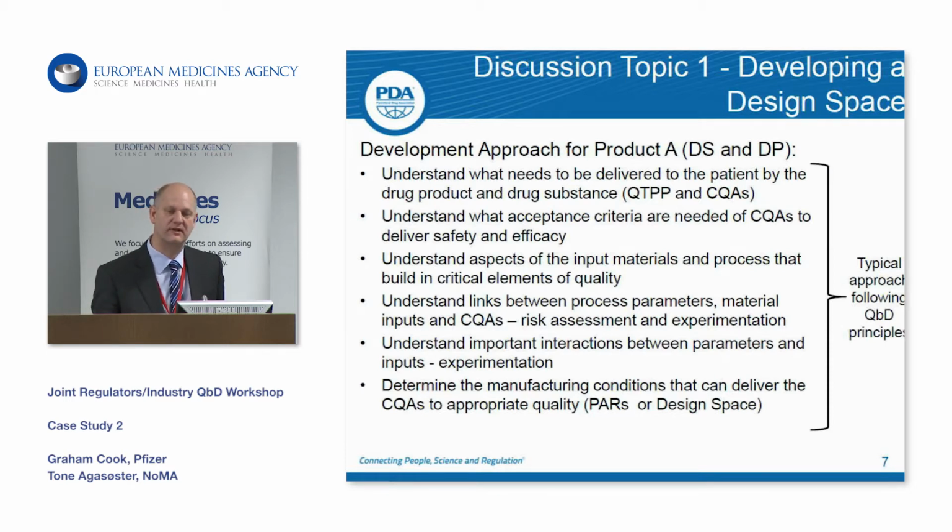Understand what aspects of the input materials and the process build quality into the product, and how those links between the process parameters and the critical quality attributes actually operate in practice through a mixture of risk assessment and experimentation based on prior knowledge, and ultimately from that determine the manufacturing process that will deliver that quality. And the ranges could be expressed either perhaps as proven acceptable ranges or as a design space.